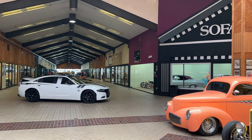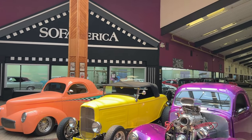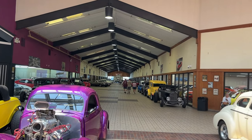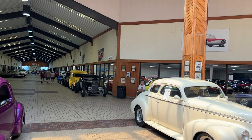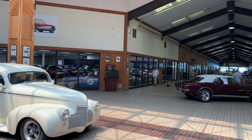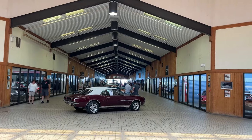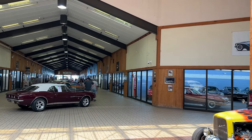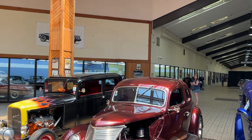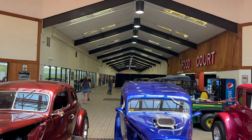So I just realized this whole Classic Auto Mall used to be a regular shopping mall. I didn't pick that up when I first walked in here, but that's what it is. It's a repurposed shopping mall. What a great idea. Maybe that's what they ought to do across the country with some of these malls that are abandoned.